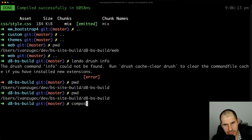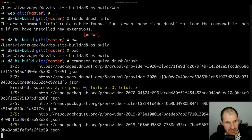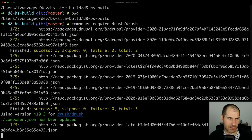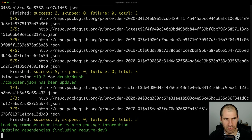Where am I? Composer require Drupal. Drupal and Drupal's like muscle memory. All right, so let's go ahead and see. I would like to see maybe that file system is only available with Drush. I wouldn't be surprised if it is there.